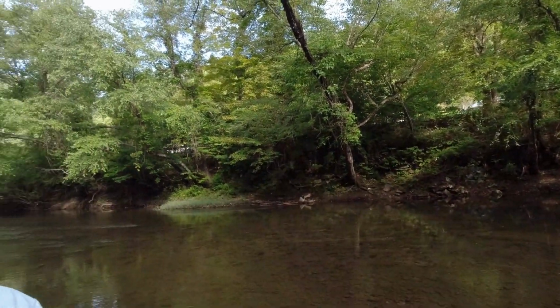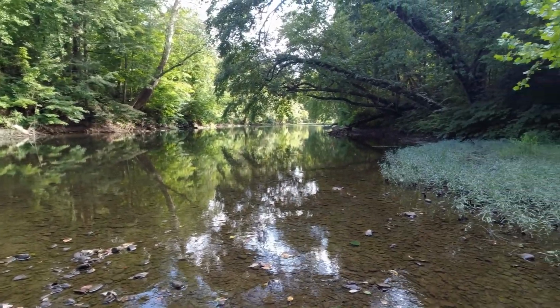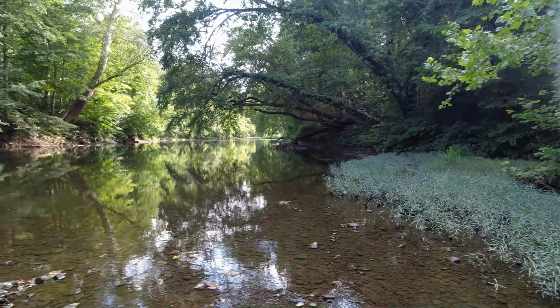But guys, let's move along here. I'll kind of show you where I'm at, what the water looks like, what I'm getting into. Another big deep hole here. A beautiful section looks like here on the Big Coal River as I move right up through here. I'll probably try to stick to the right side here and go up that way, hopefully. But we'll see what happens, guys.